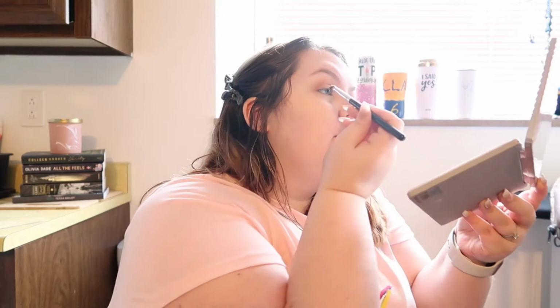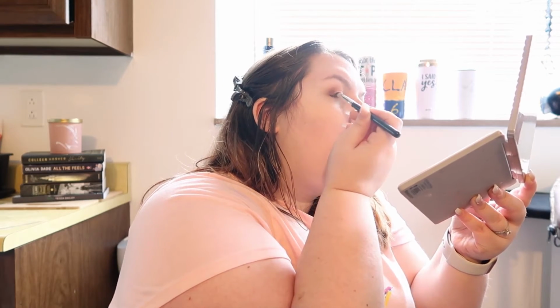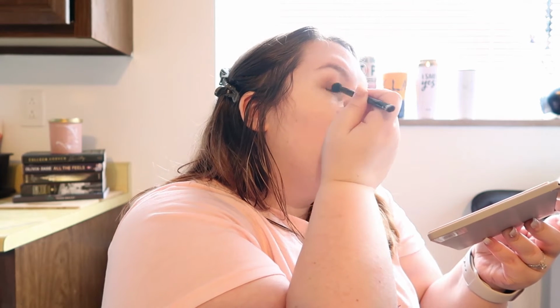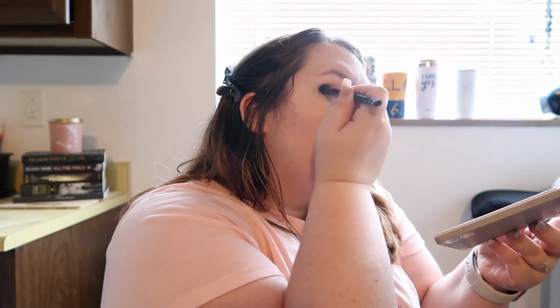And then I'm going to take that smaller blending brush again, and I'm going to go into Smoke on the Natasha palette. I'm going to put that right where I put the Summer Yum shade, just a little bit smaller of a V. And blend that one out. And then I took a little bit of that same Smoke shade and put it on the inner corner of the crease.